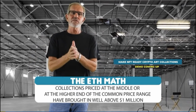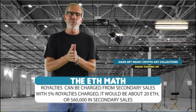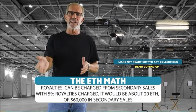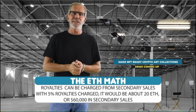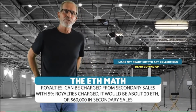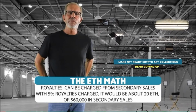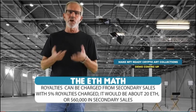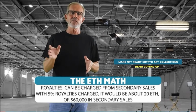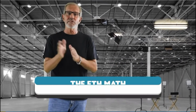And while those initial sales are really impressive, there's more. There are royalties, which can be charged from secondary sales. And after Lockdown Lemmings Collection sold out, completely gone, the secondary sales were reported at 402 ETH within just about a week. Now, assuming that 5% of the royalties are charged, it would be about 20 ETH or $60,000 from that 402 ETH secondary sales.